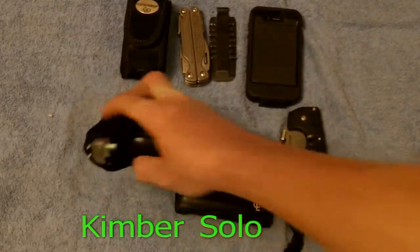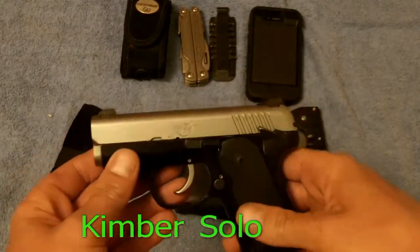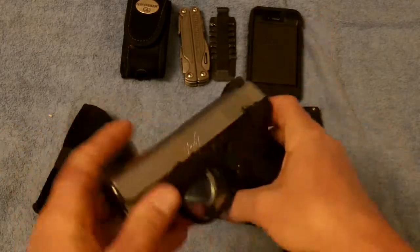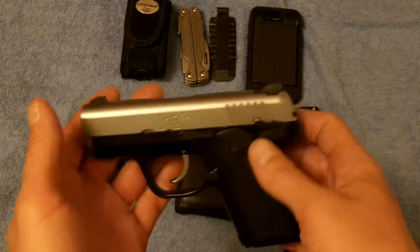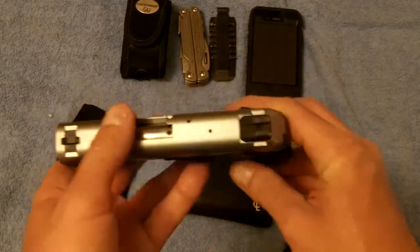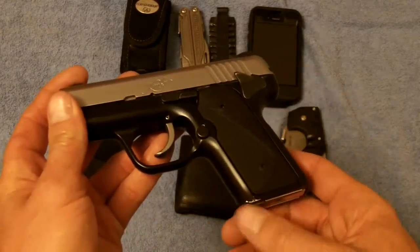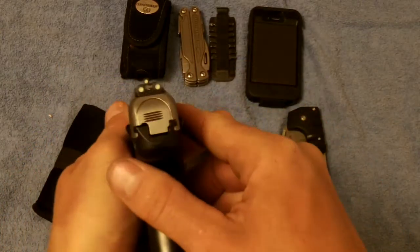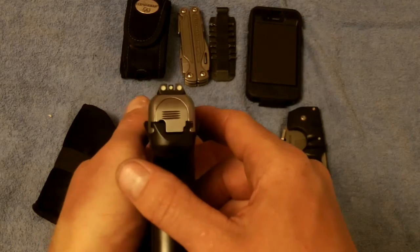I've been carrying my Kimber Solo, which is kind of heavy for me, to be honest with you, but you know what? It's accurate, it's reliable, and I like that. Being all metal, it seems to not show much wear, and I like that as well. You can see where I've nicked it here, carrying it around, but it's pretty easy to aim. I'm going to put some night sights on it, I think, but I've been carrying it.